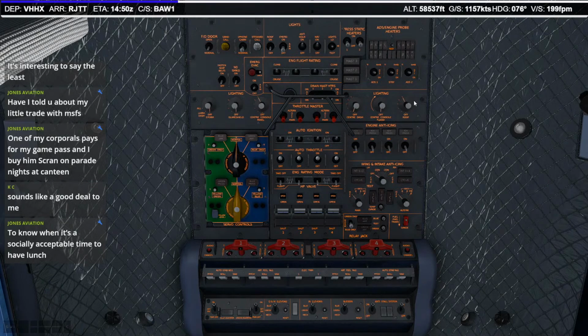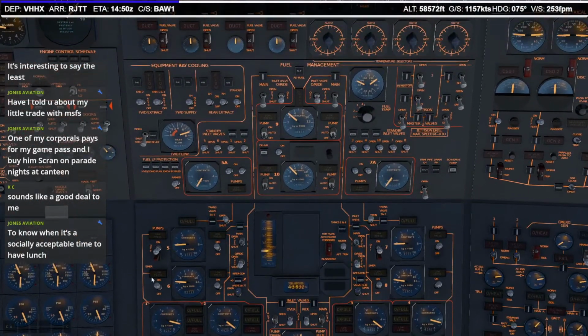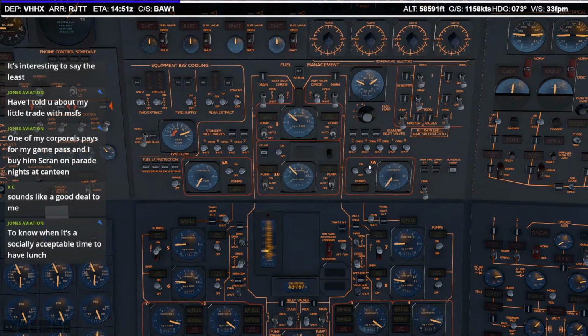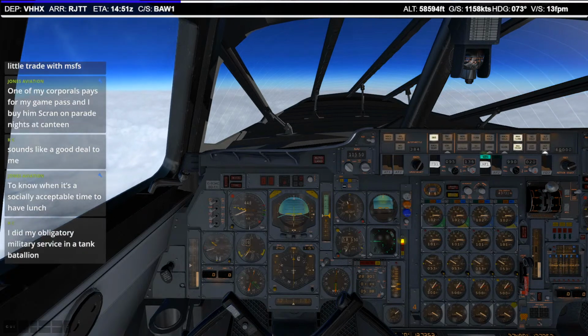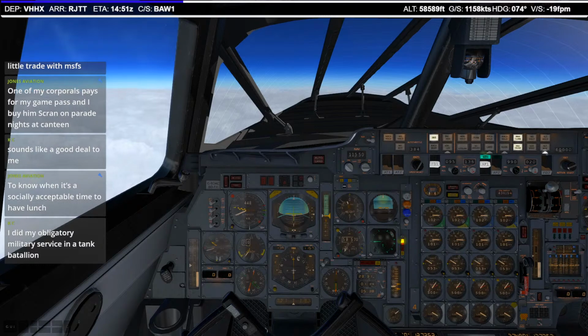Also, ignitions are on flight. We're not quite at 60,000, so I won't switch to cruise yet. Fuel's ticking along nicely. We're down to 43 tons. Got a projected 1,600 miles of fuel. Yeah, seems good. Right, let's check up on the METAR over at Haneda, because I was interested to see what runway they're using. Runway 34s are in use. Okay, that's good by me. 3-4, that seems fine.